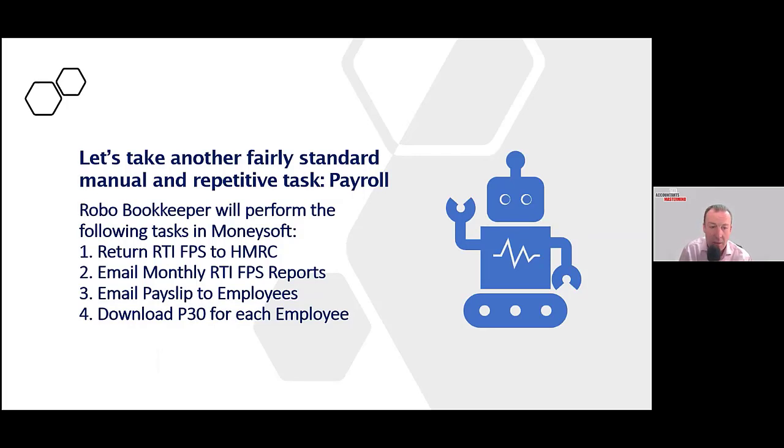So there are four things in here, right? Now, that is what it takes to complete one transaction. This is one transaction, so they're not each individual transactions. We have return RTI, FPS to HMRC, email payslip, and download P30 for each employee. So these are all components of one transaction. We don't treat each of them as a transaction, if that makes sense.